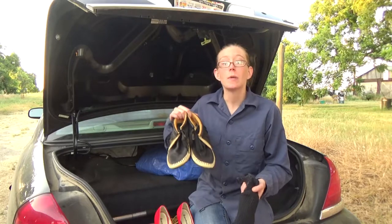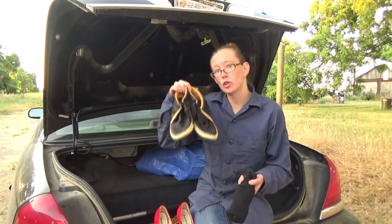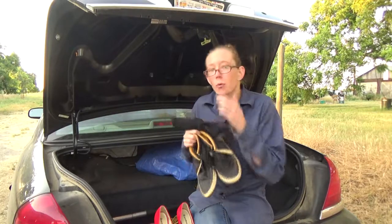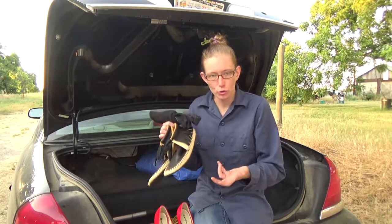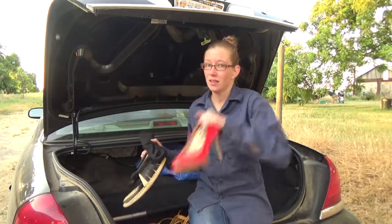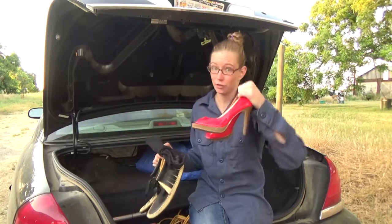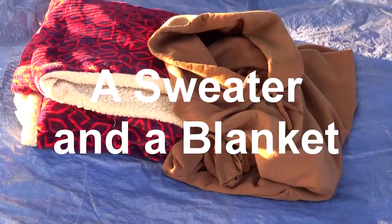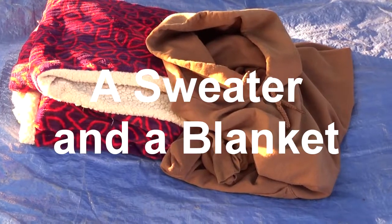Always keep some comfortable closed-toed shoes with you, and socks. You should never work on a car with open-toed shoes or high heels. It's just unsafe. And plus, these torture devices aren't going to get you very far when you have to walk a mile to the gas station.